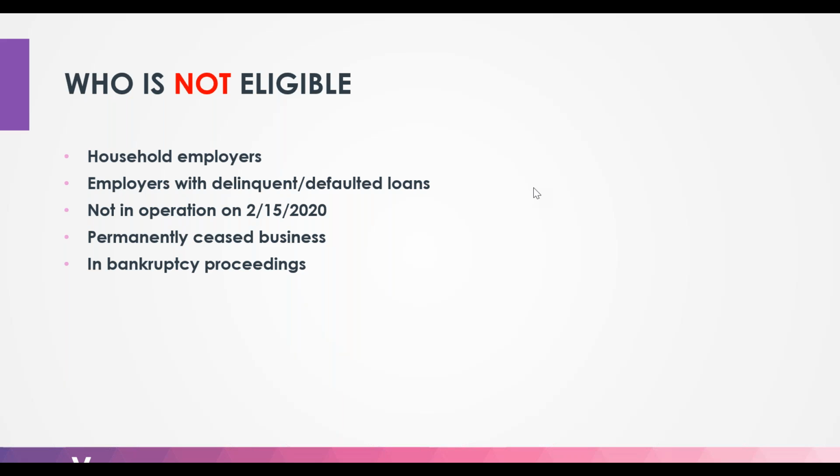Now, despite all of the expansion, there are still a number of employers who are not eligible, such as household employers, any employer who had any type of SBA loan in delinquency, not just PPP loans. SBA grants other types of loans to small businesses as well. If you were delinquent on any of those loans or defaulted on any of those loans, you are barred from this new opportunity to get a PPP loan.